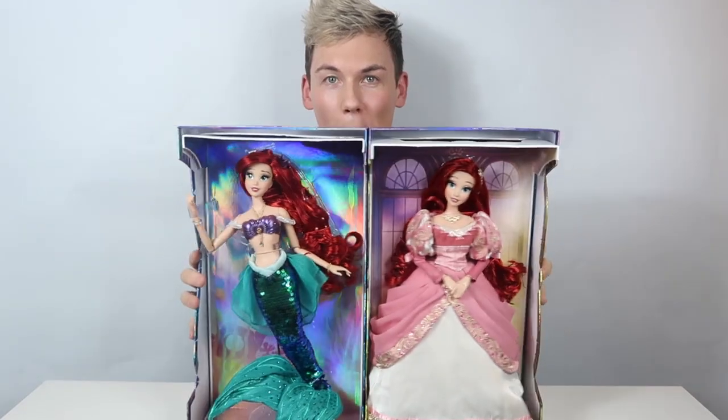So I'm very, very pleased to have the two of them in my collection. Wouldn't you think my collection's complete? No, because you haven't got to the platinum set yet. So let's take a look at the platinum set. Put them together and what have you got?